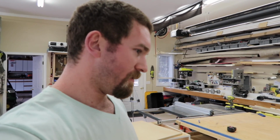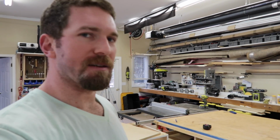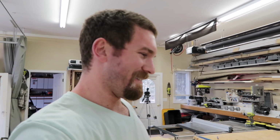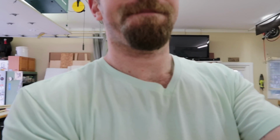I have to unassemble this cabinet, cut it down, and then reassemble it. So I'm gonna take some of these cabinets over to the house and then verify that measurement to make sure that the depth of the cabinet is gonna be correct. And you guys will see what I mean when I'm over there. But then I'll come back and take care of that.